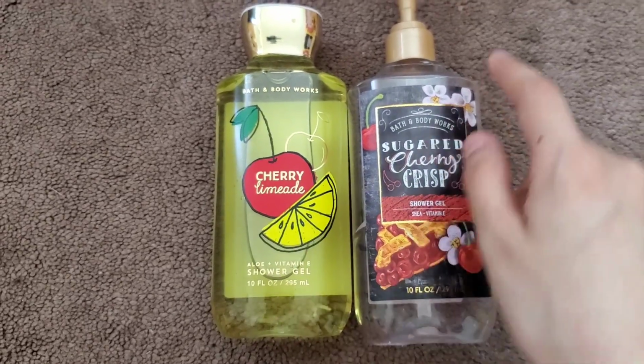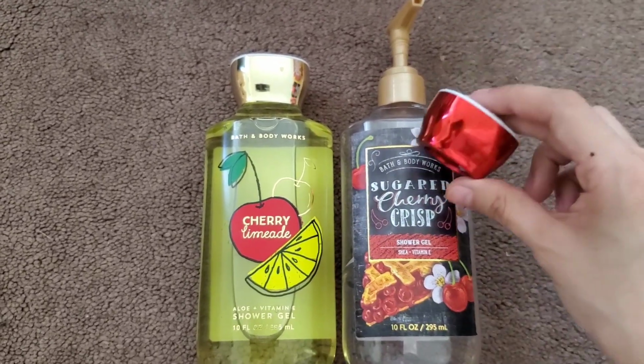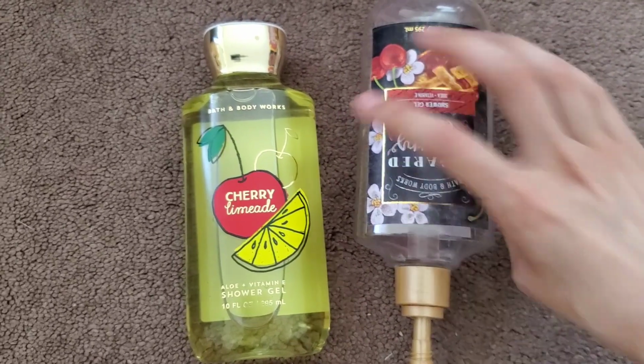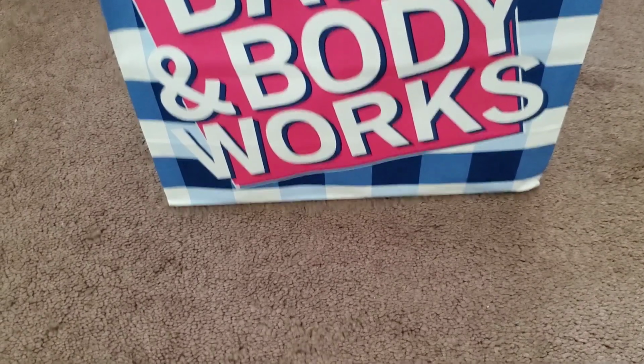Here is my new one. So I'm probably not even going to wash the pump and just switch it to here and then put this back and keep it in the shower like this so I can get most of the product out.